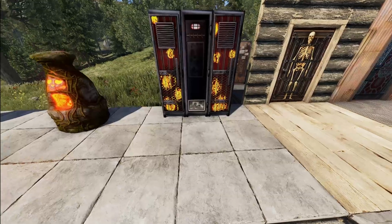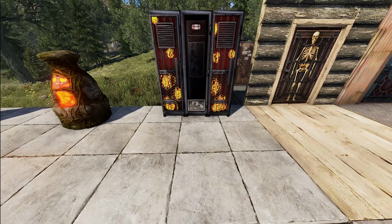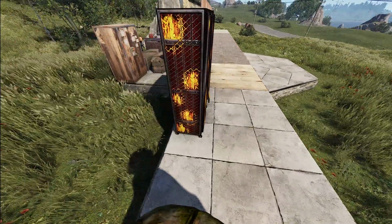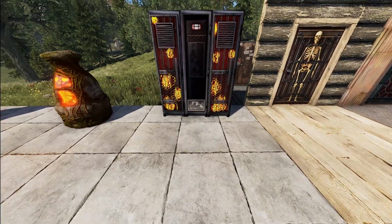Moving on over here, we have a new version of a pretty cool looking locker. This is the Rated Locker Red version, and I think the red actually does go a lot nicer with the kind of burn and scorch marks. Definitely a good update to this one for sure.